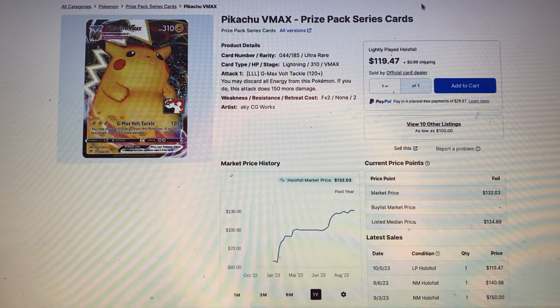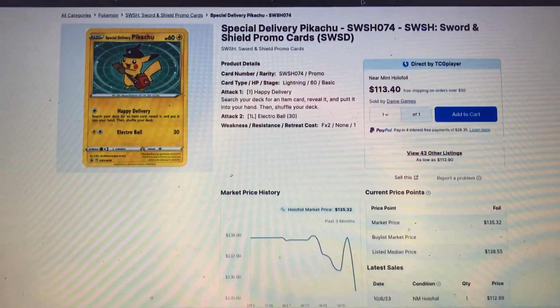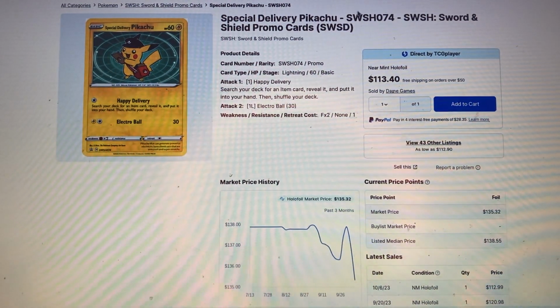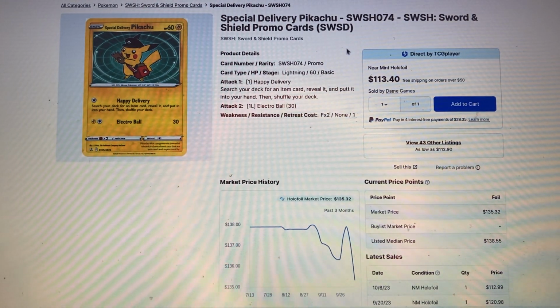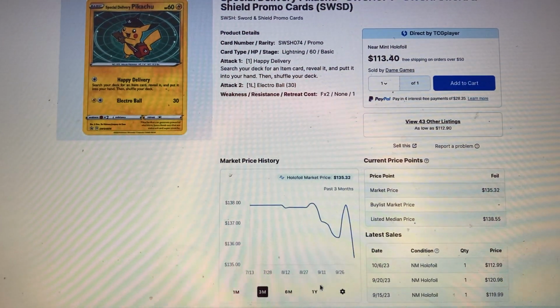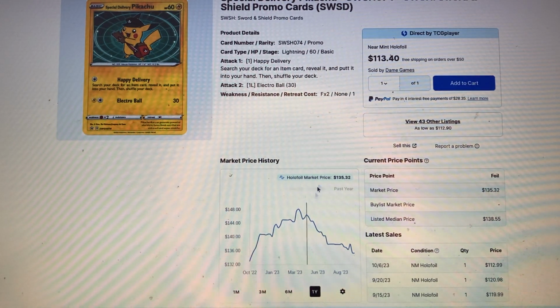Number 8 is the Pikachu coming from these special Sword and Shield promo cards that you are only able to get from the Pokemon Center. This Pikachu has dropped since a couple of days, but only by $3, and is currently holding a market price of $135. Looking at this card from a year ago, this card was at its peak back in March of $148, but is only down $13.